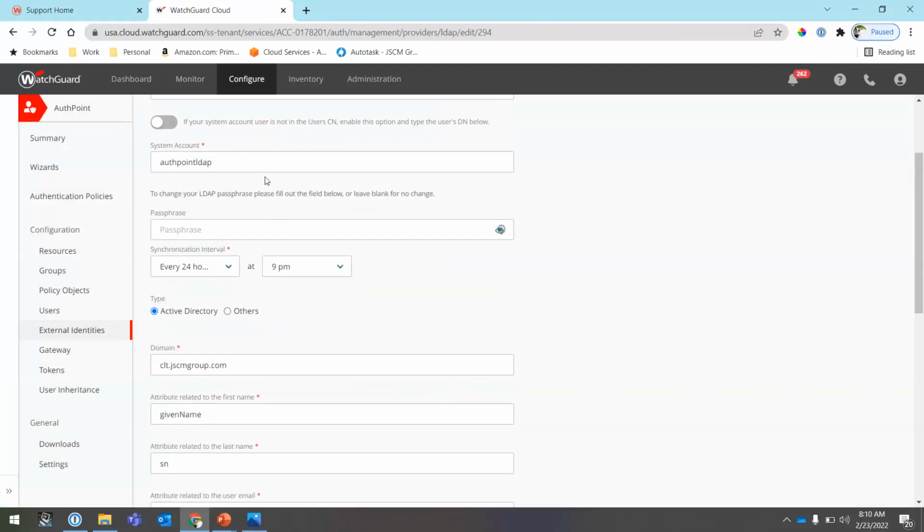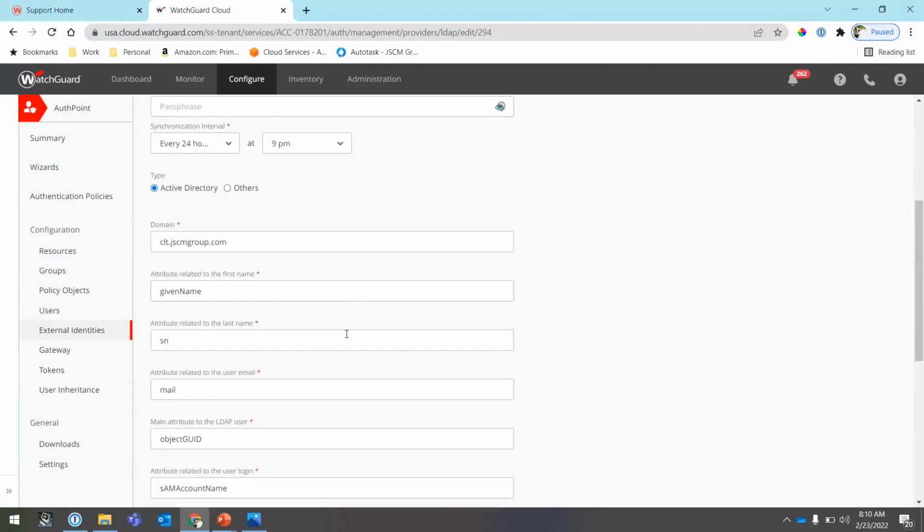You have an account that you need to set up so it can do the LDAP sync. You can specify how often you are synchronizing. I'm just doing it once a day. We don't make a lot of changes to our users in Active Directory, but you can go down to every 15 minutes if you would like to.